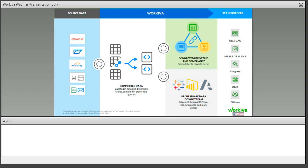Normally what we like to do next is spend some time to understand your specific process and how we can then tailor the platform demonstration to show you how it could fit within Workiva. So with that said, I will turn it back over to Kat to close out and see if we have any Q&A.